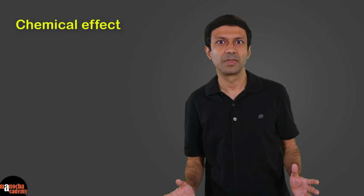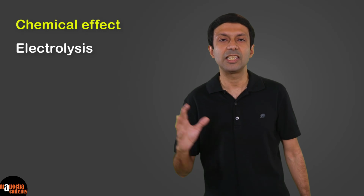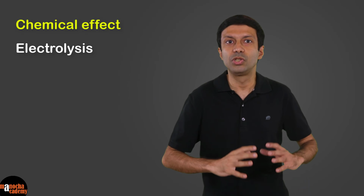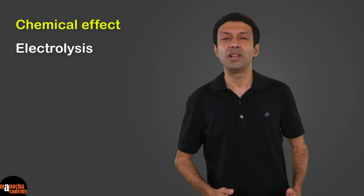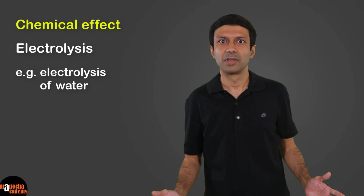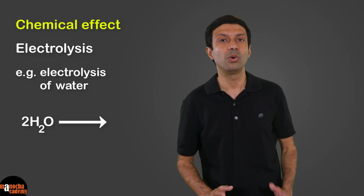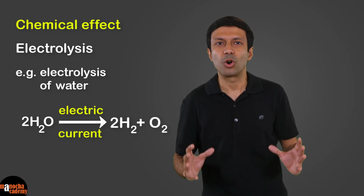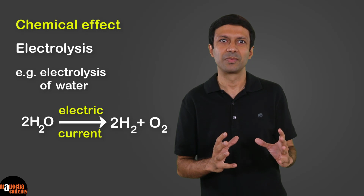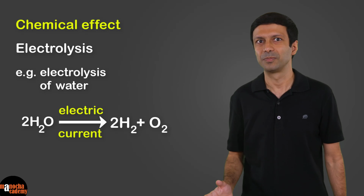Now, do you know what is the chemical effect of electric current? You may have heard of electrolysis. Electric current is passed through a compound to decompose it into simpler substances. For example, electrolysis of water. When electric current is passed through water, it breaks down into hydrogen and oxygen. So electric current causes a chemical reaction here. That's why it's called chemical effect of electric current.